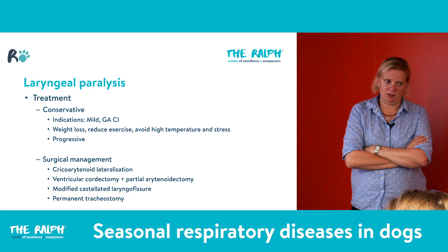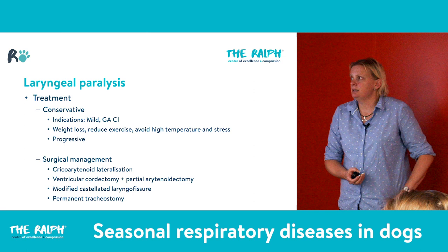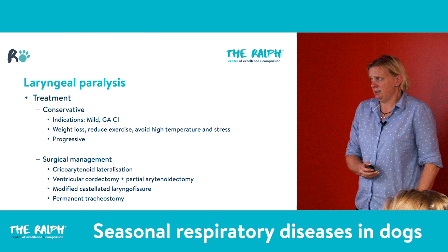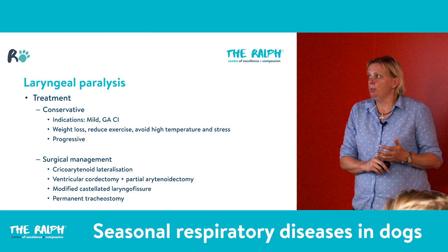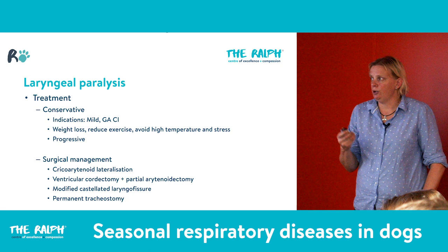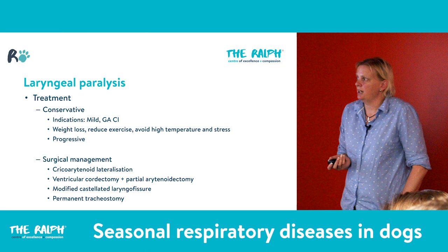Now, there are a few indications. Normally if the signs are pretty mild, or if you feel that there's a contraindication to the GA, and really some people just, you know, have 14, 15-year-old Labradors and don't want to put them through surgery. If that's the case, that's fine, but consider things like avoiding exercise during the heat, reducing any stress, and obviously if they are overweight, weight loss. But it is a progressive condition, so not only will their larynx progress, but they also tend to end up with hind limb neurological issues as well. So once again, I'm a surgeon, so I think this is a surgical disease and it should have surgical management.